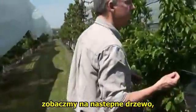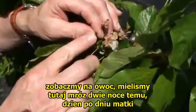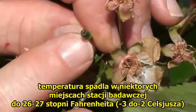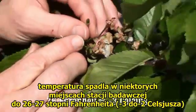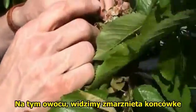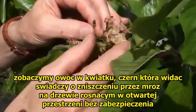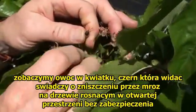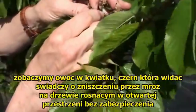Take a look at this next tree. I looked at it earlier. We had freezing temperatures here 2 nights ago, the day after Mother's Day. Temperatures down some places on this research station as close to 26 or 27 degrees, and that lasted for about an hour, about 6 a.m. And in this fruit we can see where we had frost damage on the very tip of the fruit. So the young fruit was still in the flower, much as this one. In fact, I'll peel this away, and there you can see a lot of black. So this is a frost damaged fruit growing outside in the open.